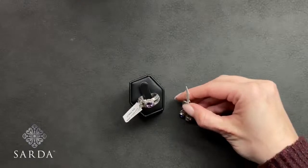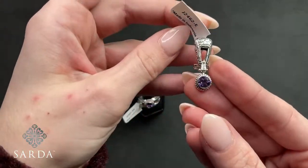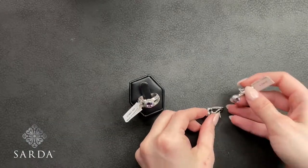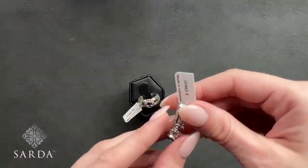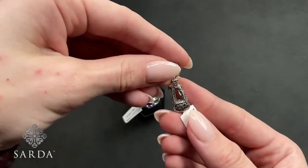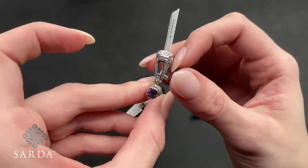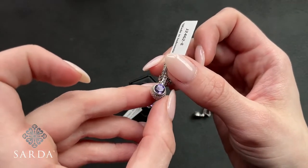Talkative Mystic Topaz is the stone in this collection. J2461 is a size 8 ring, and J2462 are the earrings. I'm gonna just keep this earring in my hand. This is fun. It almost looks like a little bit of a zipper pull. It does have that great omega back, and then you've got the single dangly chatty.